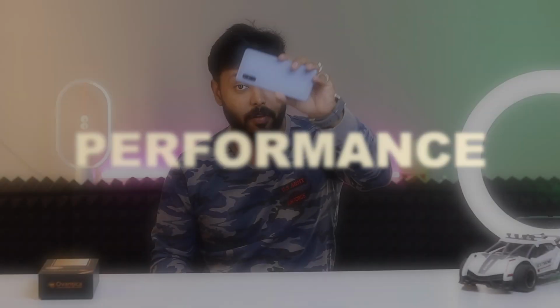Coming to the performance, the Xperia 10 Mark III is powered by Snapdragon 690 processor, which is a capable mid-range chip. The phone has 6GB of RAM and 128GB of storage, which is expandable via microSD card.